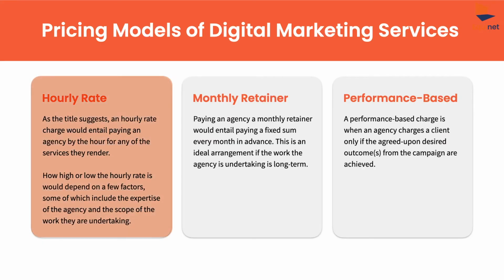Alright, now that you're a bit more familiar with what a digital marketing professional does, let's take a general look at how digital marketing agencies price their services. There's the hourly rate, which would entail paying the agency by the hour for the services they provide. The rate they charge you would depend on their expertise as well as the scope of the work they're undertaking.